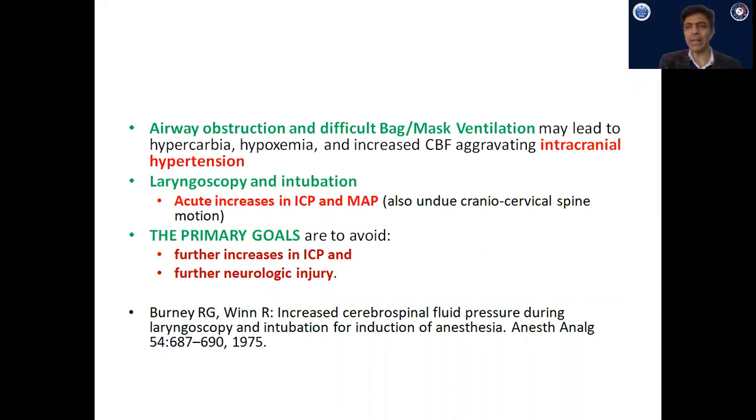As we know, laryngoscopy and intubation are accompanied by a sympathetic response, and there may be an acute increase in intracranial pressure and mean arterial pressure, but this should not be allowed to rise to such an extent that a neurological injury may occur.